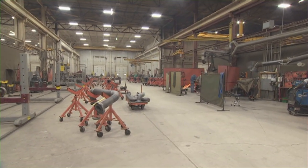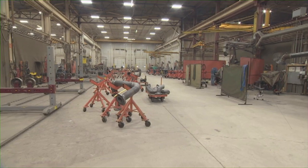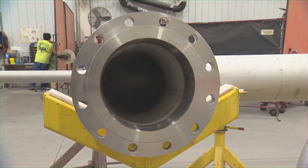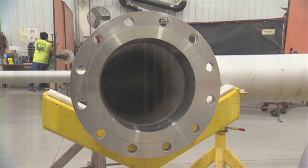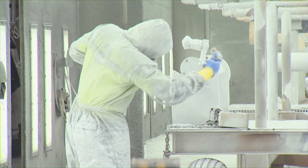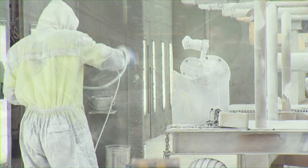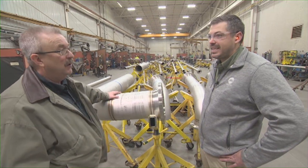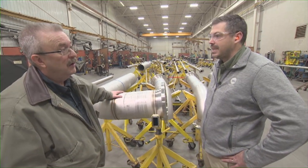What are the different industries that these pipe spools are used in? We run the gamut. We've done it for pulp and paper, brewery, oil refinery, power, renewable diesel, just about everything. If you can weld it, we've done it. And I bet it's fair to say you guys are a worldwide company. You're not just building for Northeast Wisconsin. Yeah, actually, I would say 95% of our product goes outside Wisconsin.